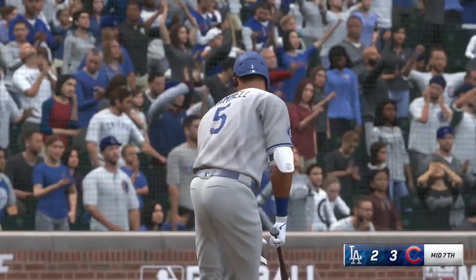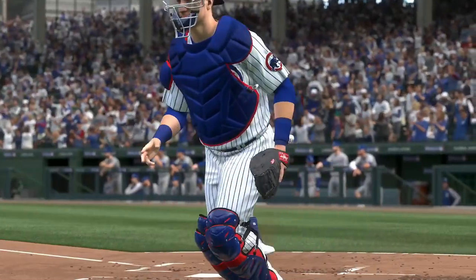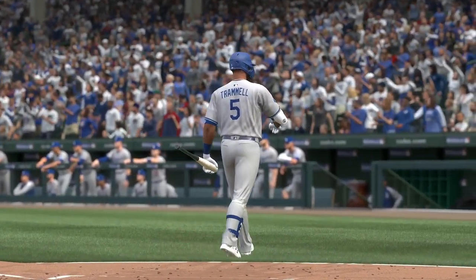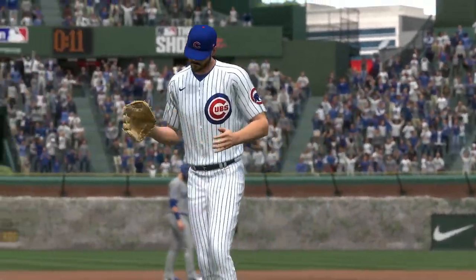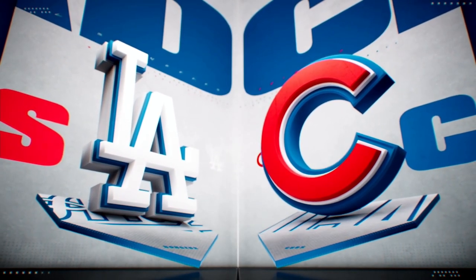Cuts and misses. It's a strikeout. Well, this guy competes hard. We see the emotion there. I love it. Great job of getting out of the jam.